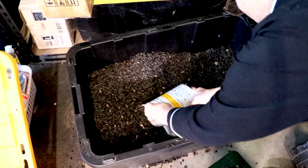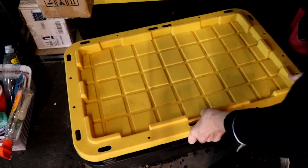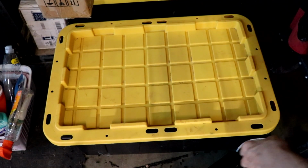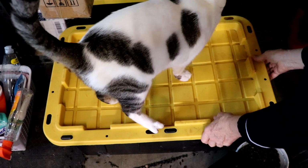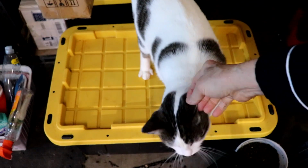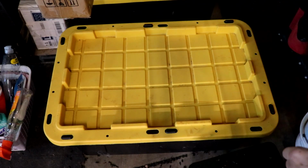Some extra to top off my other one. Now I would have all kinds of mice in here if I spill my seeds, but I have these three. These three stay in here at night, so they take care of any mice that might venture out.